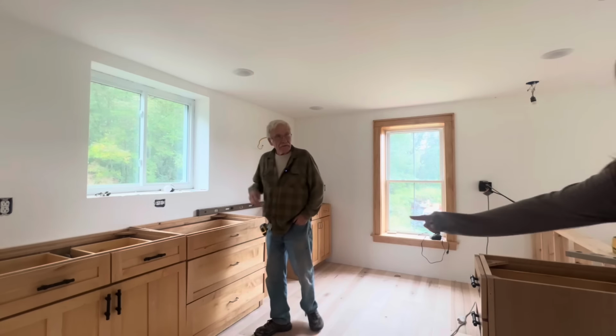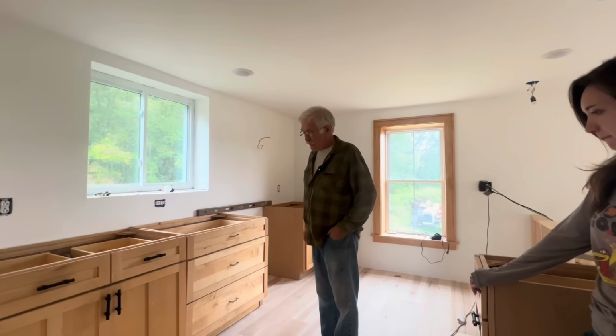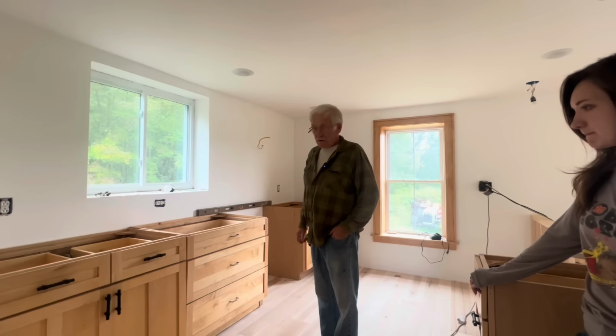Yeah, those two look funky. Yeah, they're not lined up right. Yeah, we'll line them up. And we'll probably.